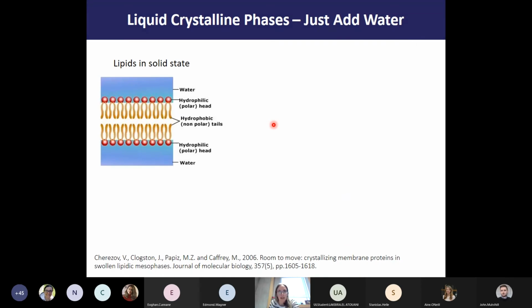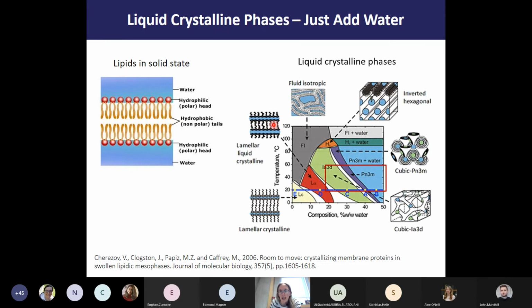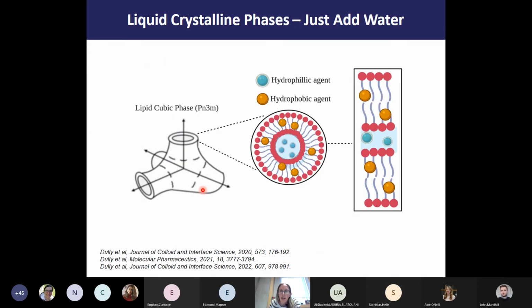So then another type of lipid system that we look at are liquid crystalline phases or lipid cubic phases. Basically what we do is we take a particular type of lipid and we melt them and we add water and we make sure we're in this part of our phase diagram, so above 30% weight per weight of water, and we form cubic phases, be it the PN3M or the IA3D cubic phase. You can see here, this consists basically of a membrane formed by your lipids and then water channels. And the beauty of these liquid crystalline phases is that your hydrophilic molecules will be encapsulated into the water channels and your hydrophobic molecules will be encapsulated into that lipid membrane.